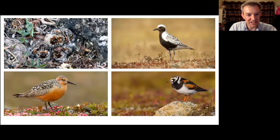So the island is obviously covered in tundra. It is important for breeding waders, and the waders are highly segregated.